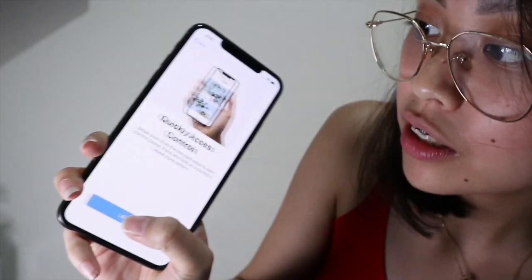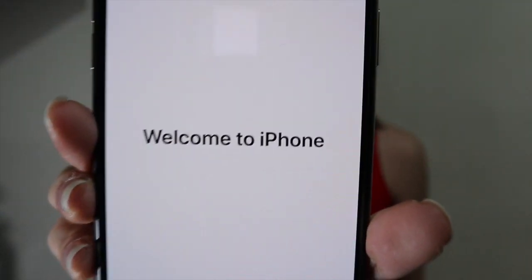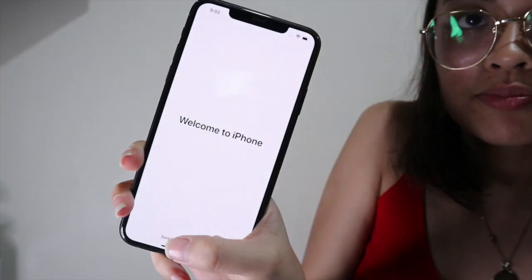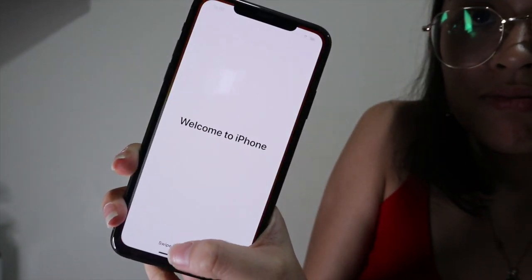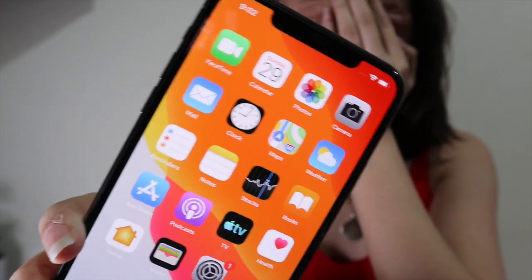I'll pick the light one first. Click access control. Guys, oh my gosh. Welcome to iPhone. Guys, I'm so excited. Sorry, kinikilig ako. Guys, here it is. I wanna capture this moment. Guys, oh my gosh.